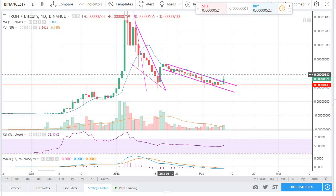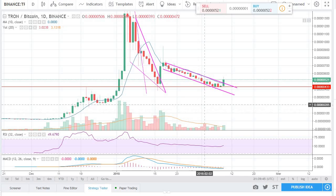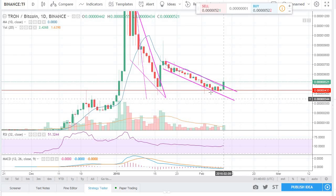And since then it's been constantly going in this down channel, and finally we had a pierce of that downward support channel back on February the 2nd, but we came right back up and closed right above that channel. Now what we are seeing is a nice base built up in the last few days in Tron, where prices are not making new lows, and bulls and bears are fighting it out amongst themselves and trying to see which direction they want to take.